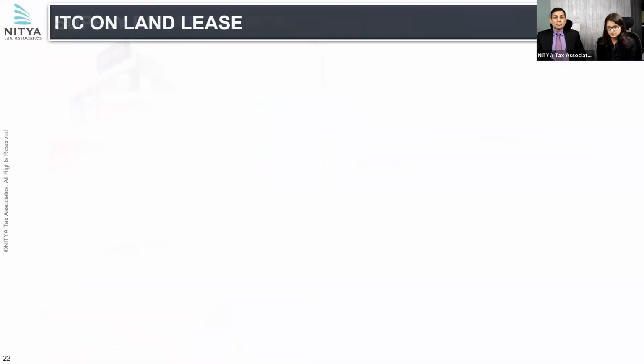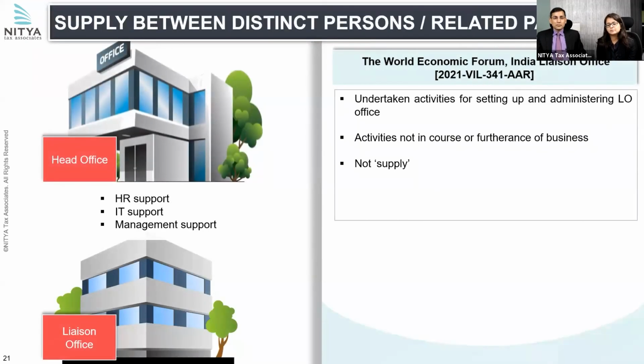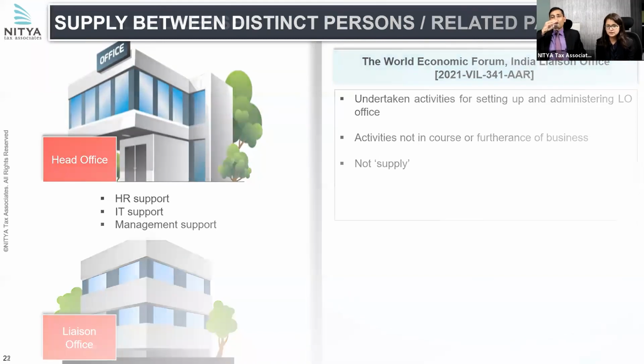In our view, this ruling is correct. And there have been ample rulings earlier also where it has been held that activities of liaison office do not constitute a supply. These rulings are in case of Taco Holding, Fraunhofer and all. So this issue is more or less settled till now.